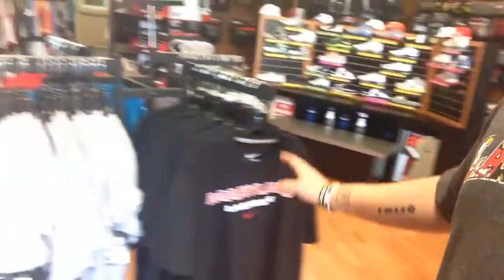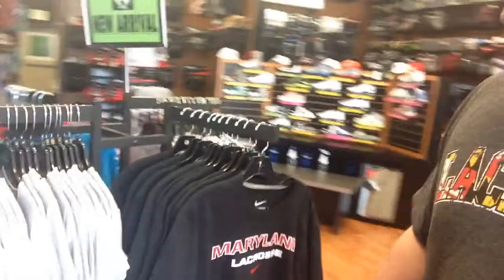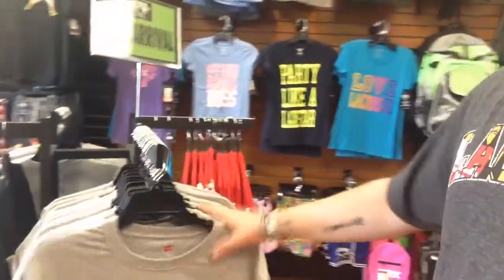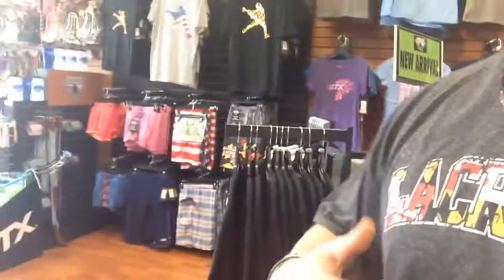And then right here in the middle, I'm really liking these new Nike Maryland shirts. But this is more or less the new arrivals, or the stuff that we're trying to push for you guys to actually see. Once you actually get eyes on instead of just wondering where it is. But so it has a couple of Under Armour Jumpman shirts, defensive position shirts, and midi and attack. And then there should be a couple goalies there too.